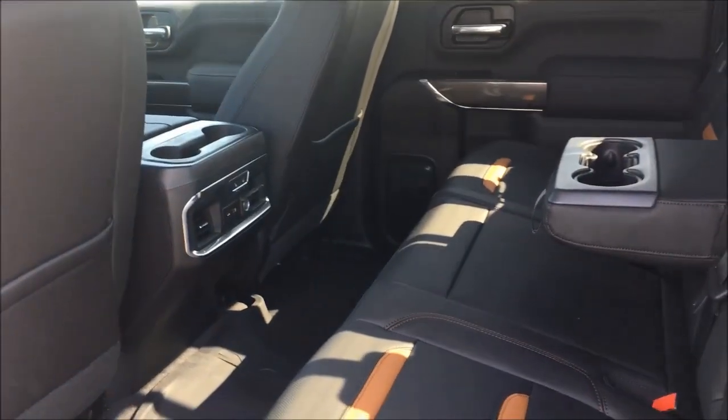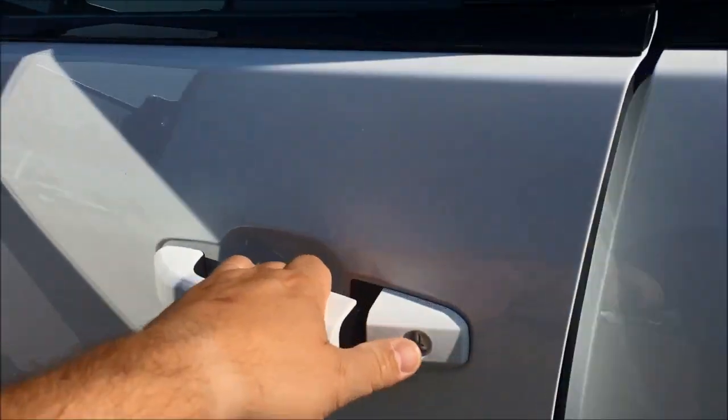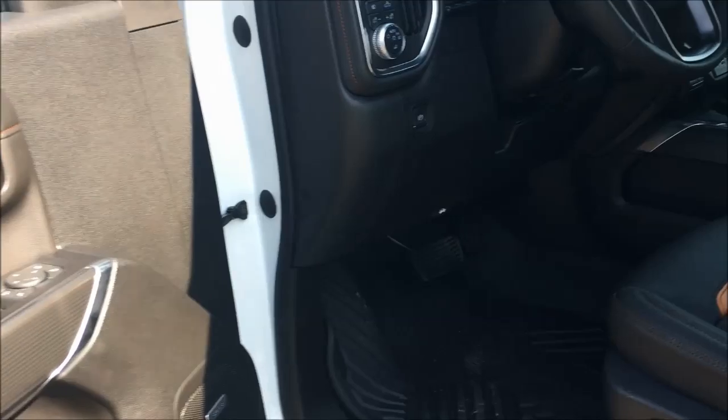Now, let's give props where they do. Ford's got a bigger cab, so I mean, we can't beat that. But let's just do an overview here. Let's talk about what is important. Edmunds just did a recent study, and they said at any given time in North America, there's 1.4 people in a vehicle at any given time.